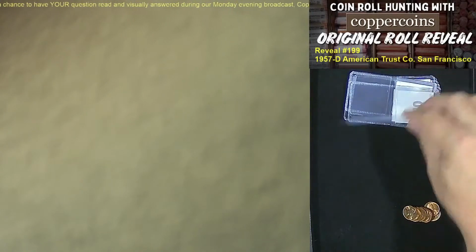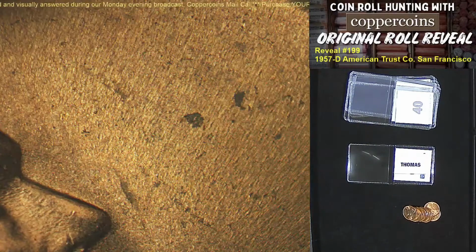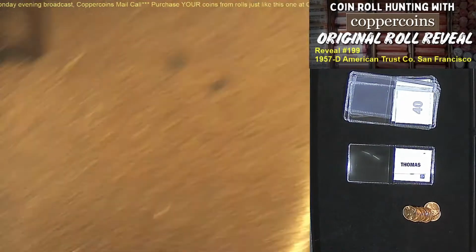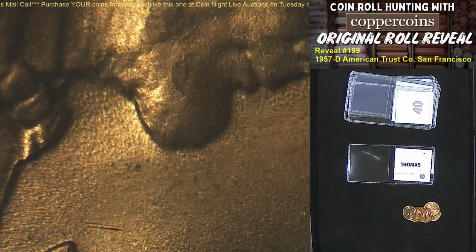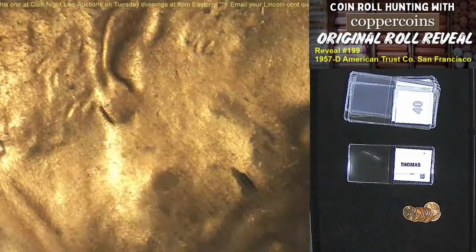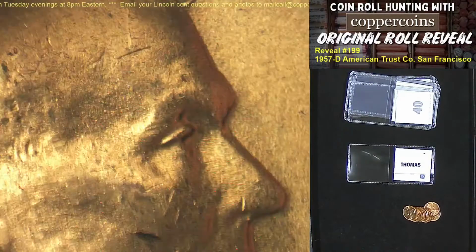They just send them back to you in what is known as a body bag, which is a baggie with a little label sticker printed that says environmental damage or whatever it says. Artificial toning, questionable color. Thank you, Steve. There's a number of different things that they can say.